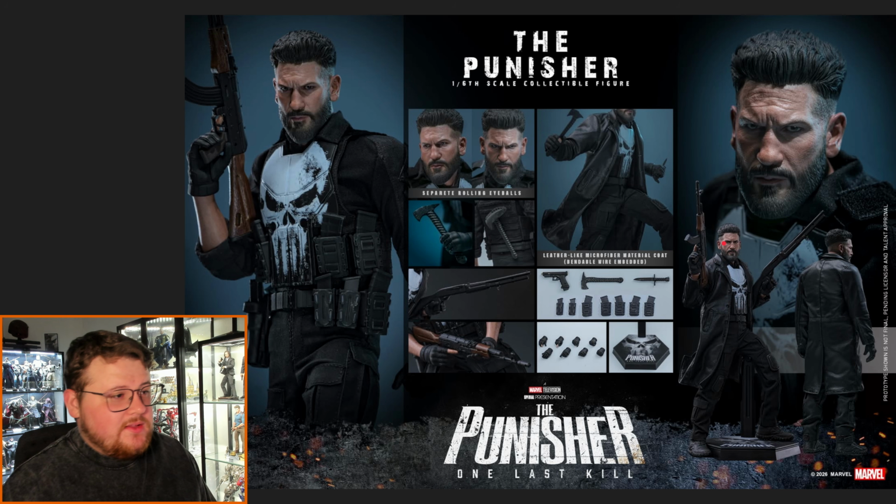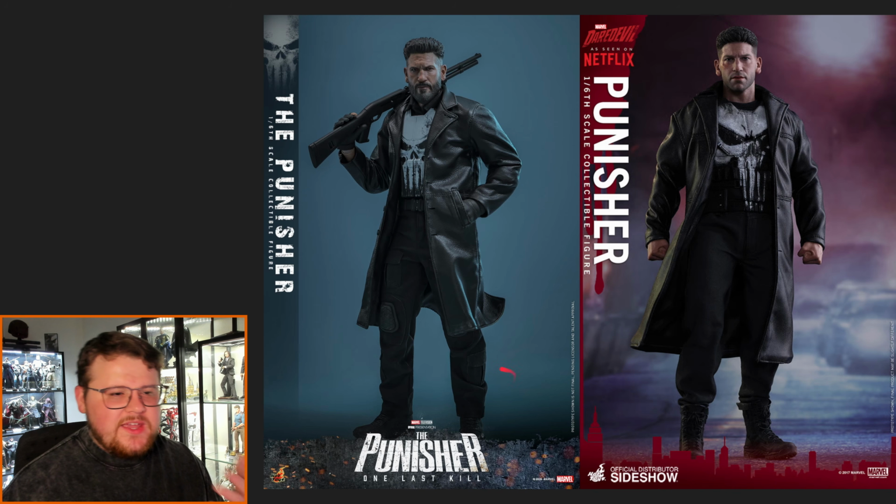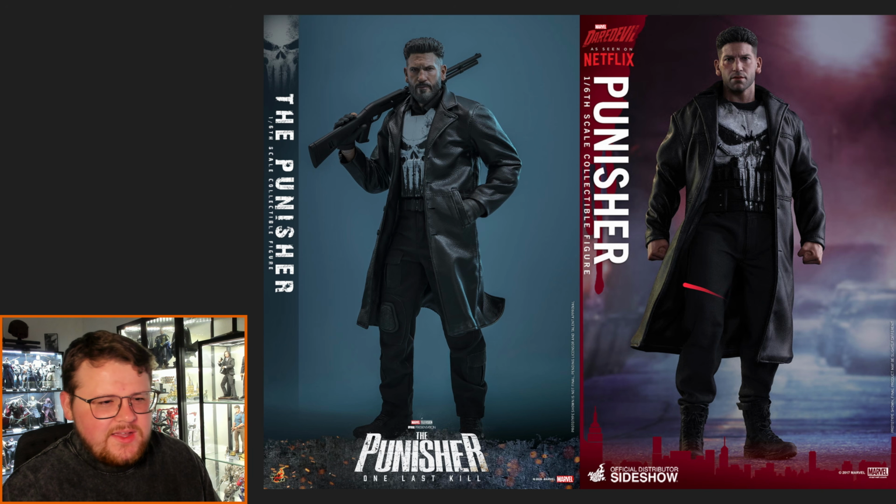And yeah, you know what? Let me find that. And there we go. I just went and snagged a picture of the older Netflix Hot Toys Punisher, and side by side, yes, my initial thought seems to be kind of correct that this jacket on the original one is a little longer. So this one might be a little shorter, but at the same time, they look pretty similar.